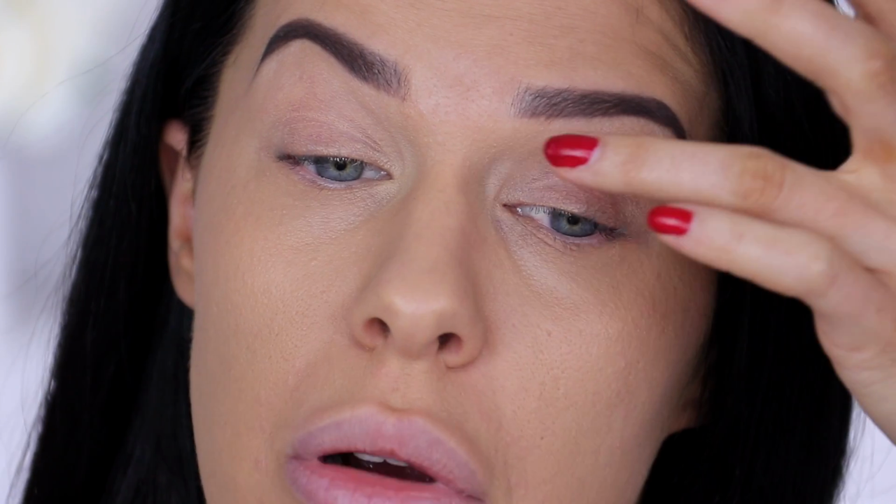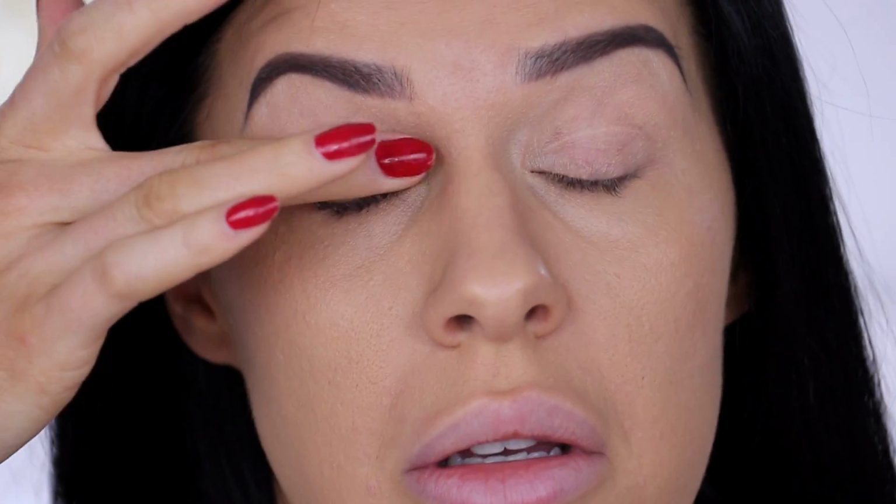Let's do a couple of swatches. I might actually even zoom you guys in. We'll start working on our eyes now. How's that? Is that close enough? Can we see? I did already prime my eyes, which is why I'm looking a little bit bizarre.